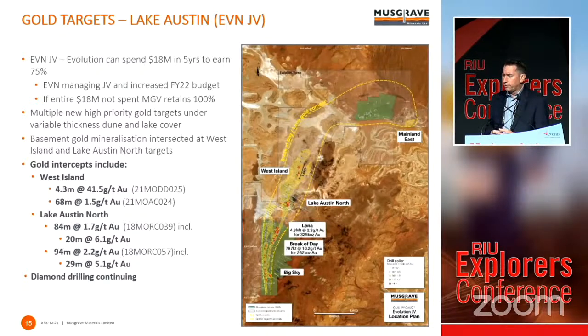A number of key points. We've made some significant discoveries at West Island and Lake Austin. Evolution have just taken over management of this JV on the 1st of January this year. So they're managing it going forward, and that's been good. It shows a commitment to the tenements, to the project, to the joint venture.